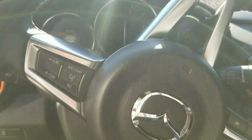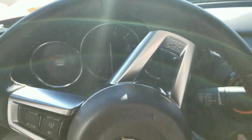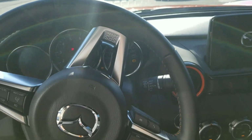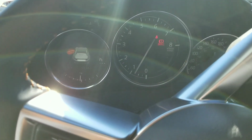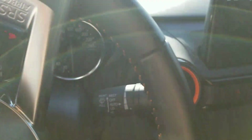So I'm going to go ahead and start the car up. Again, push button. Sounds amazing. Really sounds amazing. You get that nice rumble. And you can see here, it's just telling me that the door is open. Everything we need to see in the dials.